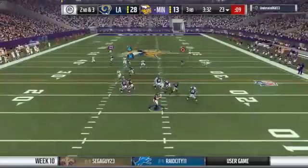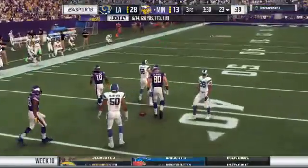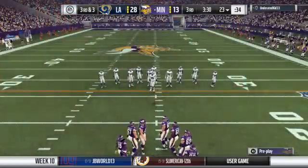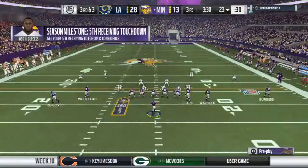Now back to throw. And his throw is incomplete. I can hear the sigh of relief all the way up here. A dangerous throw, backed up in their own territory, throwing an out route, and it got jumped, and they were fortunate it was only batted down and not intercepted.